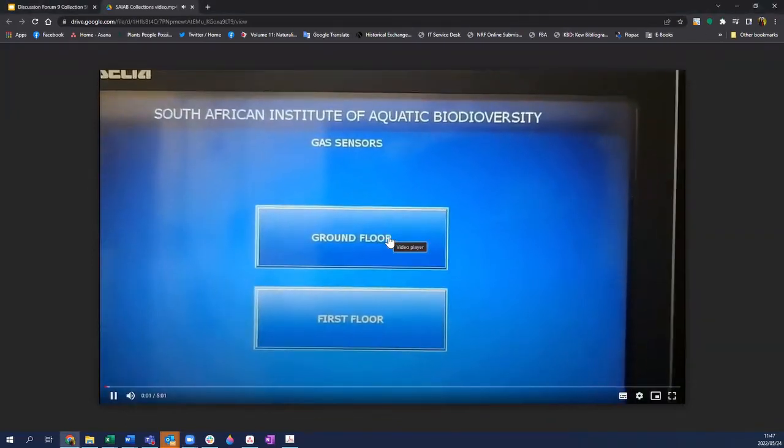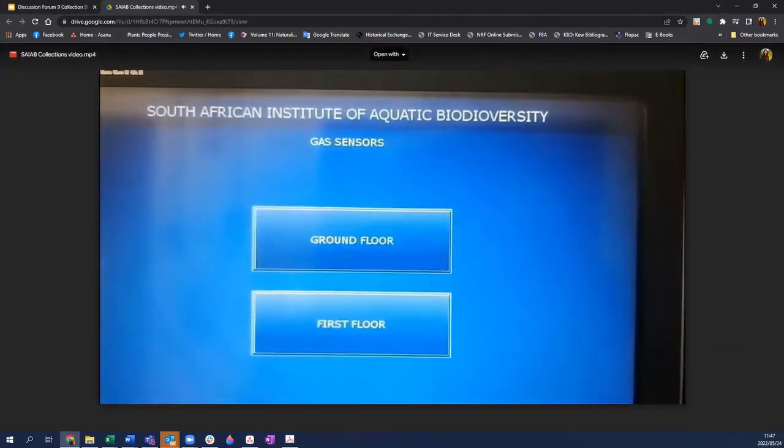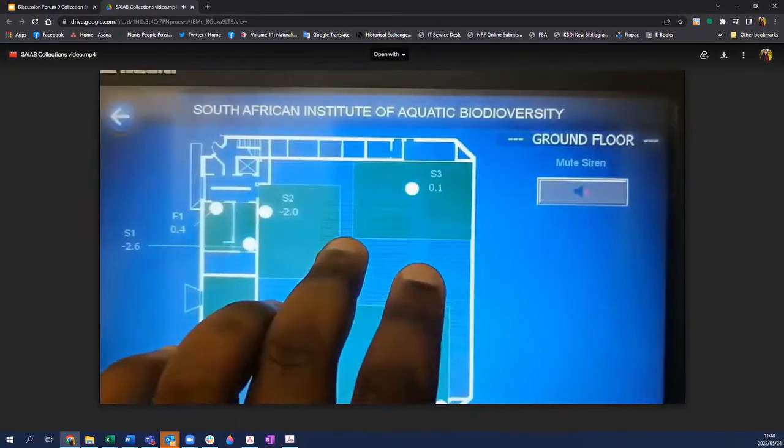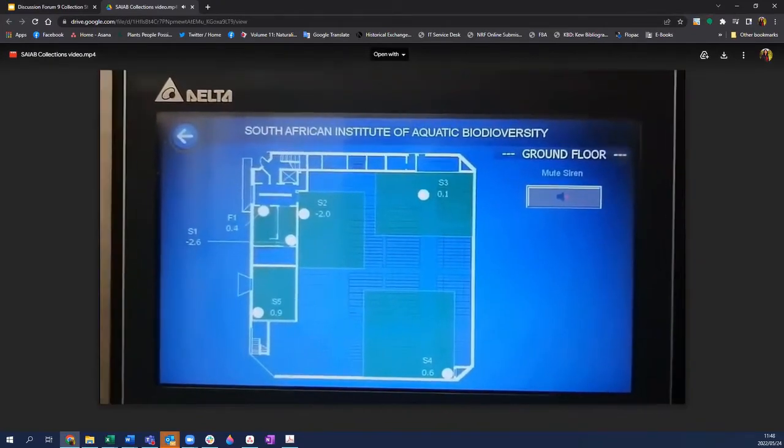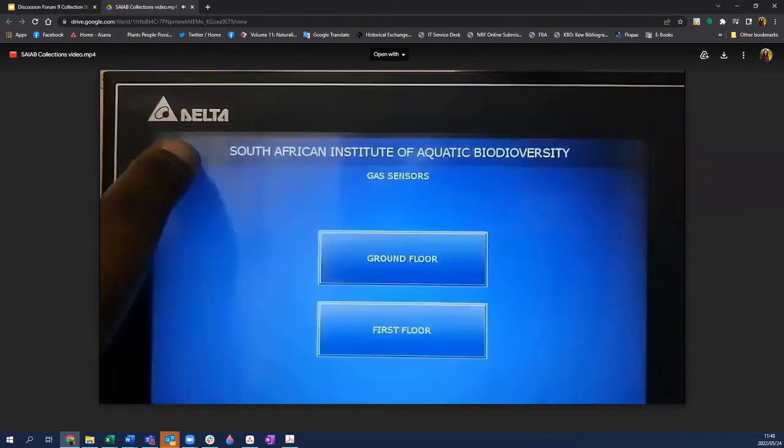Welcome to the SIBE collection storage area. The area is monitored using the building management system that reports room gas levels as detected by gas sensors placed on different parts of the building.